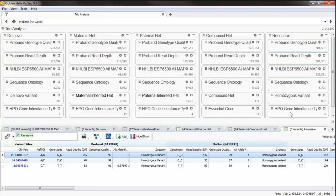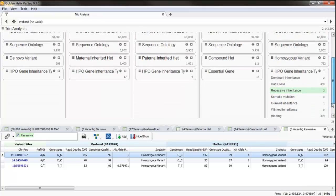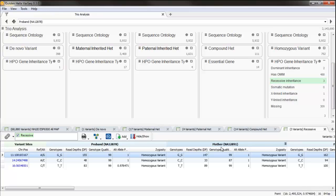And of course, if you want to expand out the process of interpreting this to a broader set of variants, you can disable any number of these filters. This last one was a pretty aggressive filter. It basically limited these variants to the ones present in genes that have been annotated to have a recessive inheritance model in known disorders. This is an annotation provided by NCBI's MedGen database.